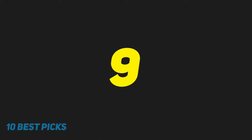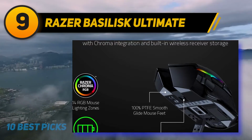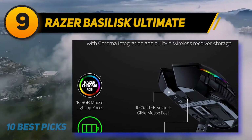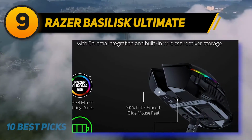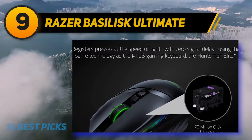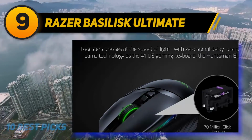At number 9. Razer BASILISK Ultimate. We know what you're thinking, shouldn't an MMORPG mouse have more buttons than this? And while some might think so, it is actually the design of the mouse and how well thought out it is that made us forget about all of that. Of course, you still get a host of buttons, but we'll get to that in a moment.